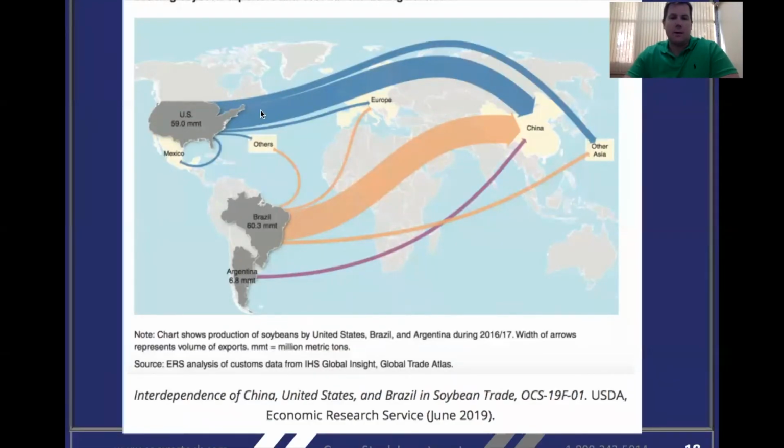This graph is a little bit outdated, but I like the visual that it shows you of where all these soybean exports are going. You can see the three main competitors: the U.S., Brazil, and then Argentina in a distant third place. But of course, most of the grain is going to Asia, especially China. So you can see where the movement flows. There's a little bit going to Europe and Mexico, but most of it is going to China.